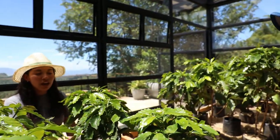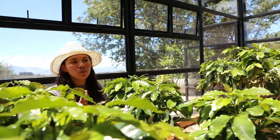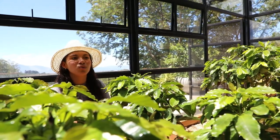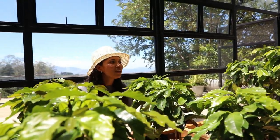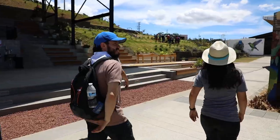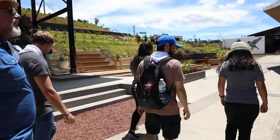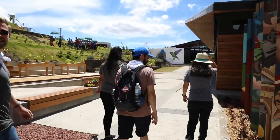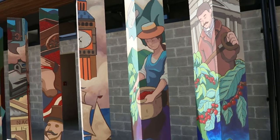So that means that if we have this coffee here and some fungus starts to appear on the plant, we know that they are not resistant. Okay. These plants here might get a fungus and these haven't in the same place. Yeah. I like this. They're cool, right? Yeah. I like it.